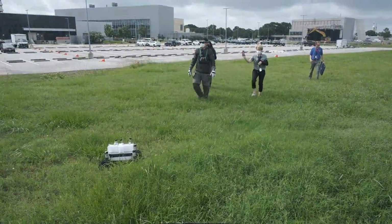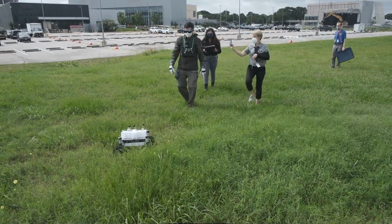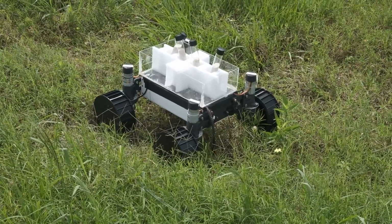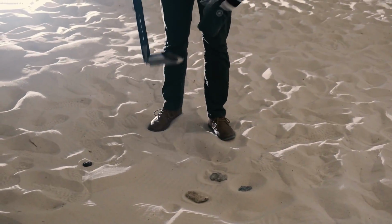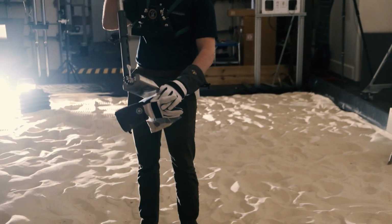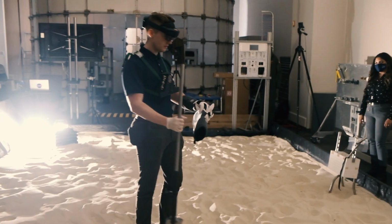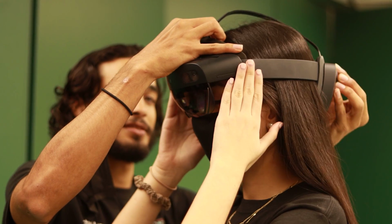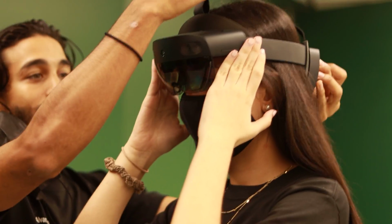NASA engineers evaluate the students' work by trying out their ideas in a simulated spacewalk so that they and the students see what works and what needs tweaking. It's a unique educational experience. Even though we had some technical issues while testing, it was very surreal to see our tool being tested at Johnson Space Center. My favorite part about working with the team is that everyone was very excited to learn and also share what they know.